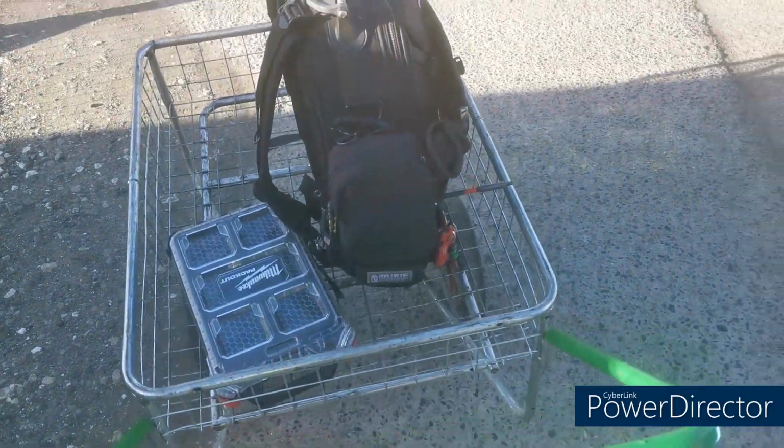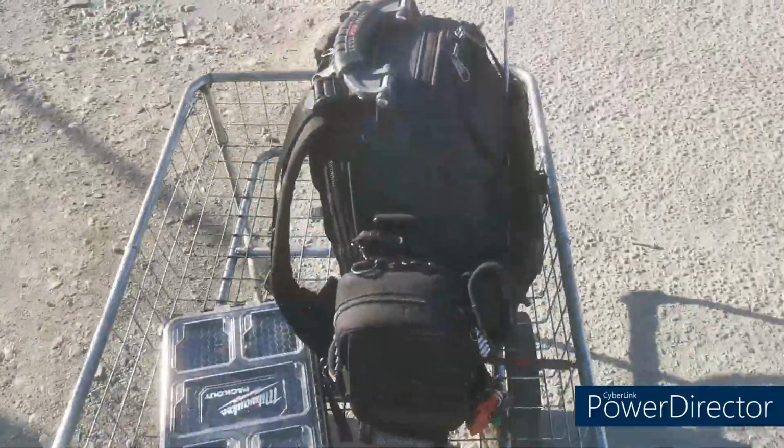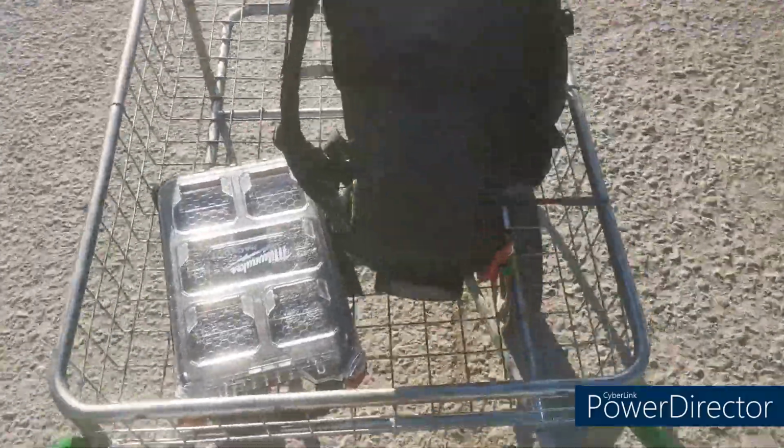Nice little thing. They lend you a little cart to push parts in. So obviously my bag's heavy enough as it is, let alone trying to carry a load of car parts for me. I'm just going to go back to that Caddy, get a few bits off it, and then I'm going to have a little route round a few more bits.